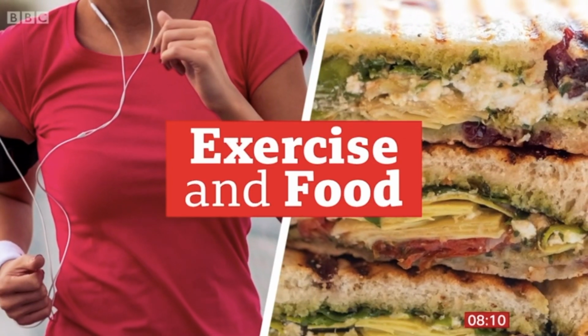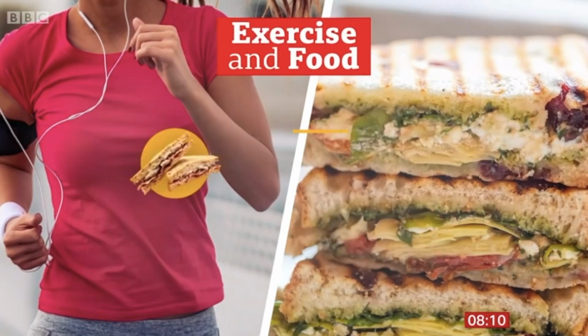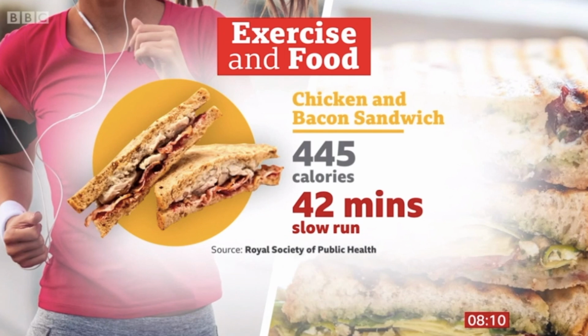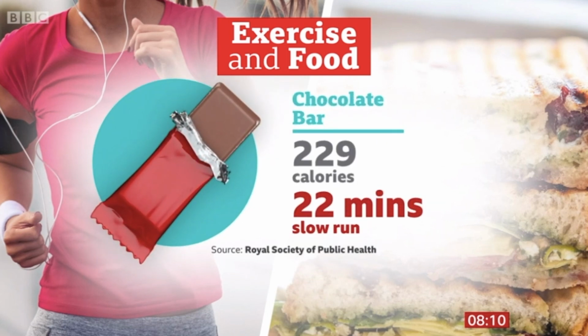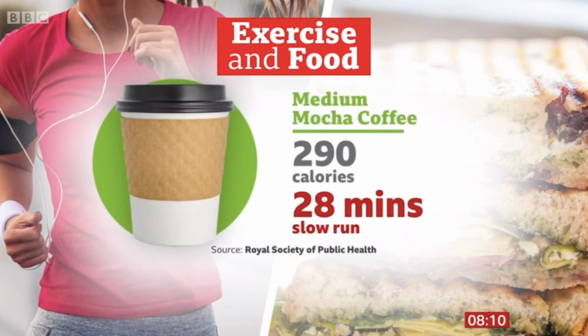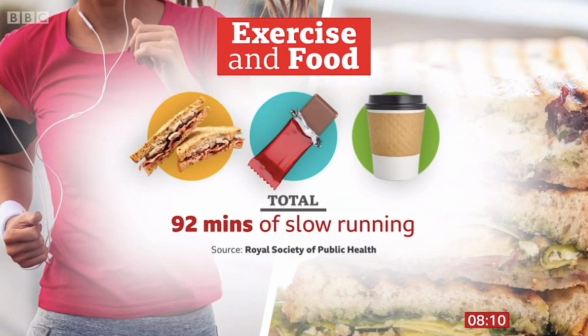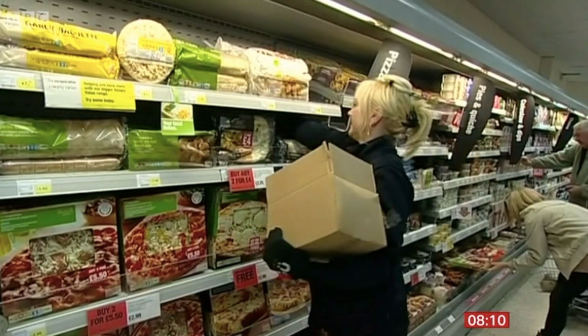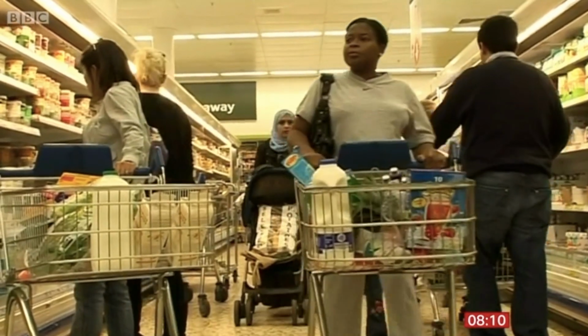As a rough guide to the link between exercise and food, let's put together a lunchtime meal deal. A chicken and bacon sandwich, roughly 445 calories, would require 42 minutes of slow running. A chocolate bar, 229 calories, would need 22 minutes of running. Wash that down with a medium mocha coffee, that's 290 calories and 28 minutes of running. All up, that's more than an hour and a half of running. Researchers say such a labelling system could save nearly 200 calories per person per day.